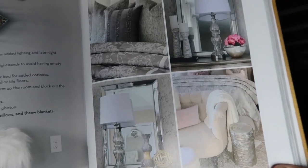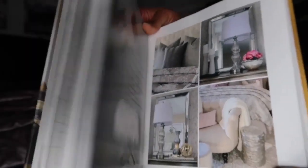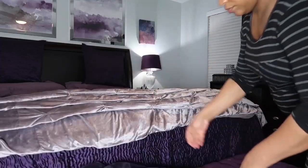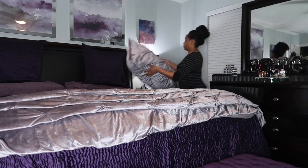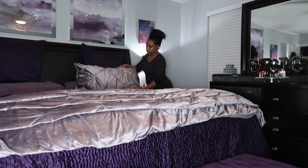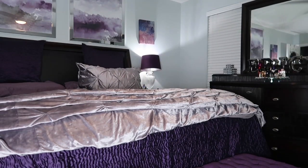So here are some bed styling pictures in the Inspire Your Home book. I was basically trying to mimic those pictures, but it looks like I'm going to have to work on it a little bit longer. Okay, lifestyle lovers, I'm going to go ahead and add all of the pillows back to the bed. Stick around for the finished look.